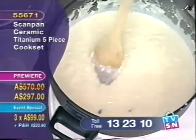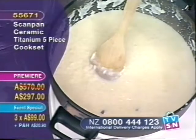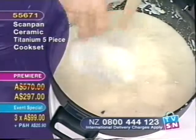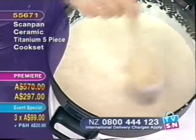And we need, I think it's a quarter cup of cream, is it, Lily? One second. Yeah, it is. Quarter cup of cream. There we are. In that goes. And this is a very nice rice pudding.